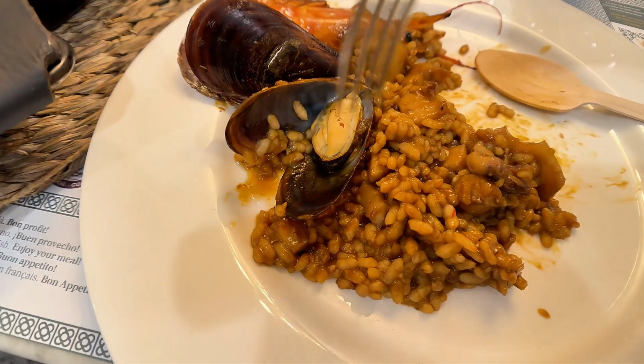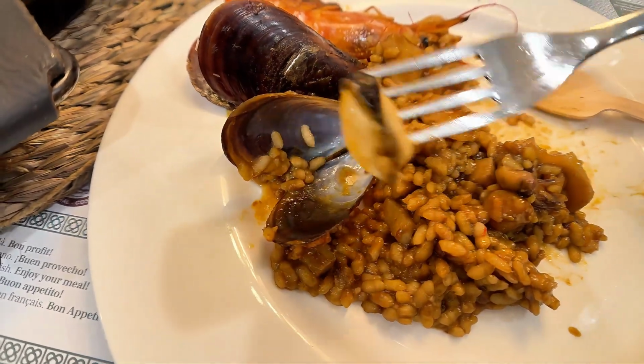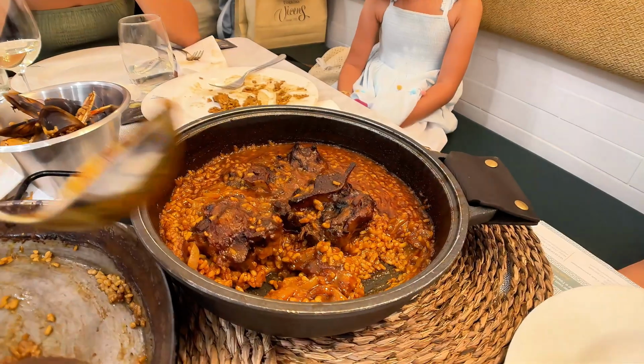That's what I think I hate about certain shellfish. Like, it's not prepared well or the quality is bad. You bite into it, it's like very tough, right? This is super tender. Like I said, a piece of chicken. You can see we polished off that paella.